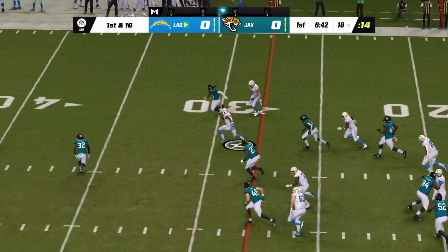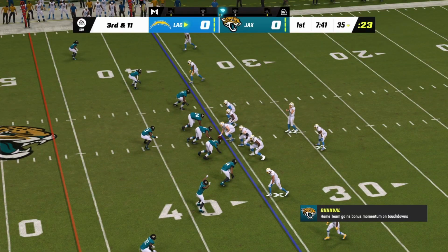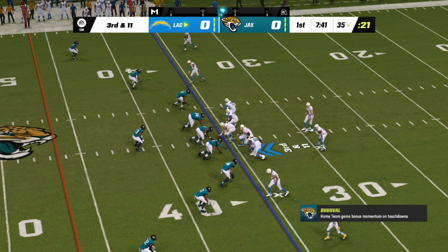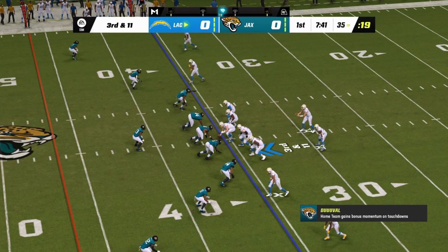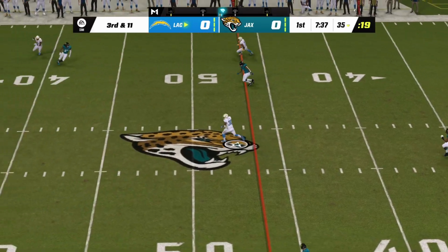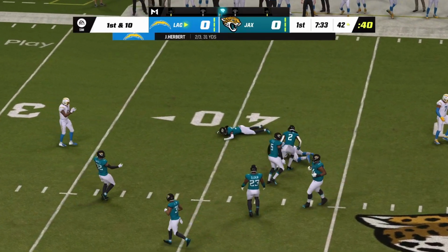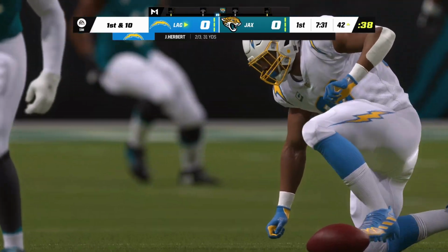Here's Eckler to begin the drive. And some room to run now. An incomplete pass on that last play, and that means he'll need to come up with something here on third down. Here's Herbert. That's complete to Austin Eckler, the running back. And he'll have it past midfield almost to the 40.